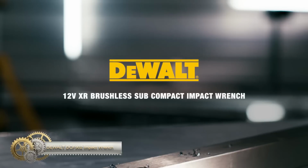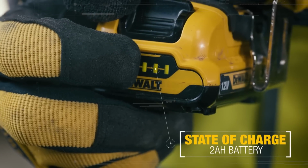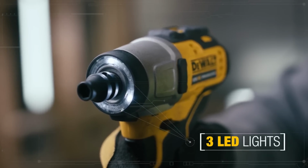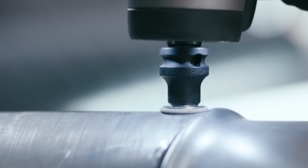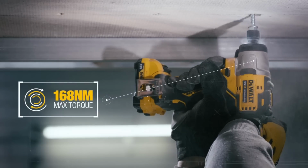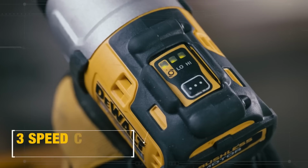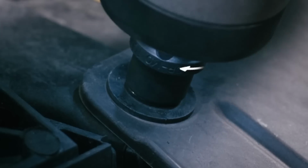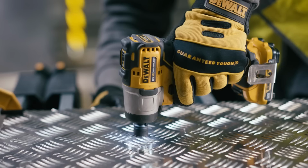This kit includes one 3/8" impact wrench, two 12 volt MAX 2 ampere-hour batteries, charger, and tool bag. Designed for hard-to-reach applications requiring tightening or loosening of nuts and bolts, this cordless impact wrench is only 5.1 in long but packs a punch with 1,500 pounds of fastening torque and 2,400 pounds of breakaway torque. It also features 3 LED lights positioned on the nose cone to illuminate work areas. Equipped with a 3-mode switch with precision wrench to help prevent over-tightening and runoff, it's the perfect tool for any job.